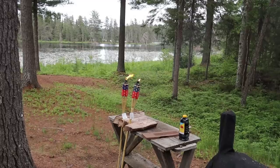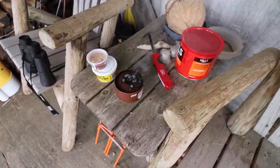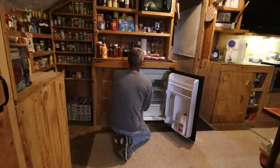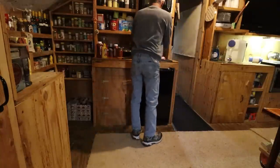I think the first one I did is getting low on fuel, so I started a second one. I was going to put some beer in the freezer, but they feel pretty cold.